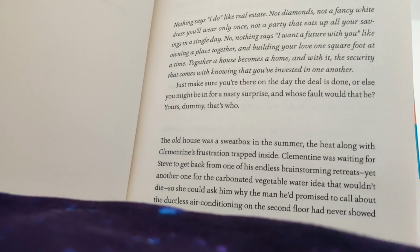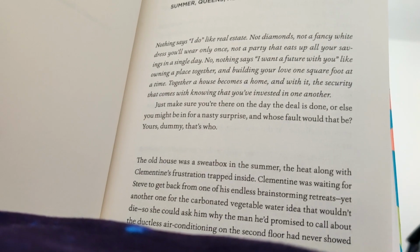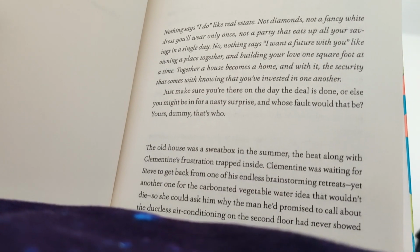I would agree with that as someone who just bought a home with my husband after we've been married for over 12 years. We're an old couple.